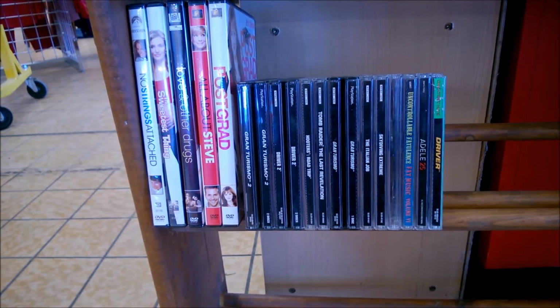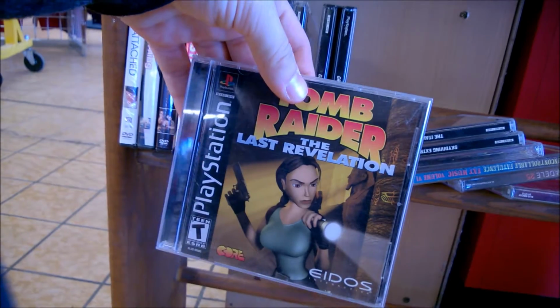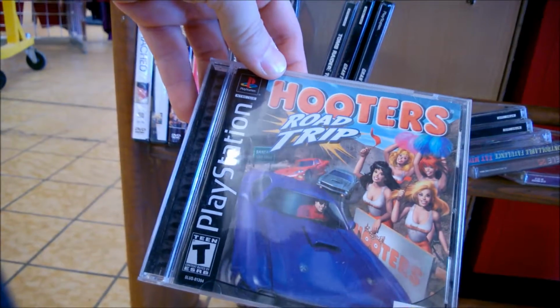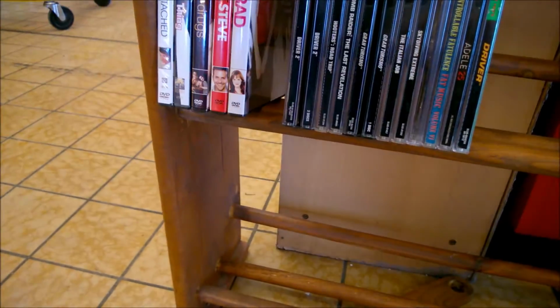And while I don't necessarily collect PS1 games, the games, DVDs, and CDs were only 49 cents each, and for that price, you might as well buy whatever you're even slightly interested in. I even bought that Gran Turismo 2 to replace the damaged one I have at home. For 49 cents, why wouldn't you?